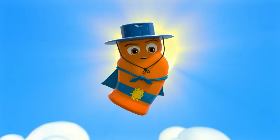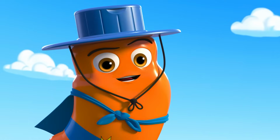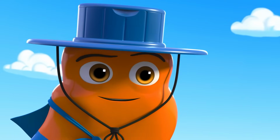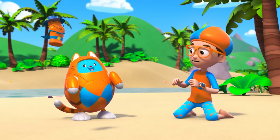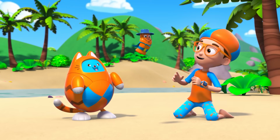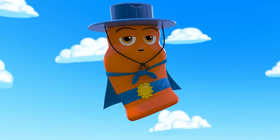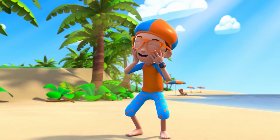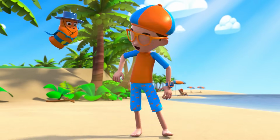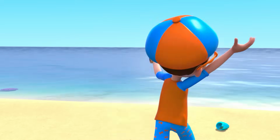Señor Super Sunscreen to the rescue! Whoa! Hola, amigos! That means hello, friends. Hey, it's me, Blippi, and this is Tabs. Here, Blippi, hold out your hands. Okay. Even though sunlight is good for you, we need to make sure you're protected. Perfecto, Blippi! All right, now we can finally have some fun in the sun.